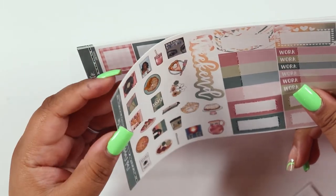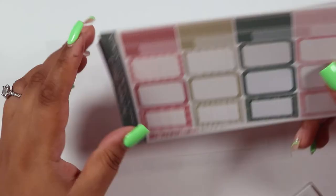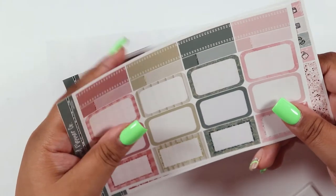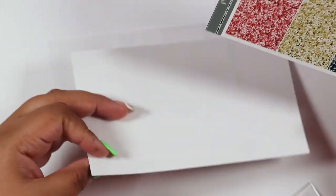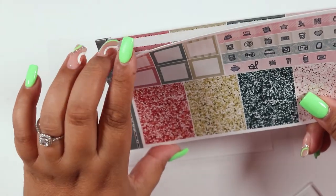Also it's in the newer format, this one. So you have this sheet. It's been a while since I've had a Pink Diamond Planner Co. kit. It's not really a huge gripe. I just don't really care for these dashed lines. But it is what it is. I love that the glitter headers come in the kit, and I do like this glitter. It's really chunky.